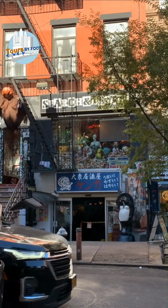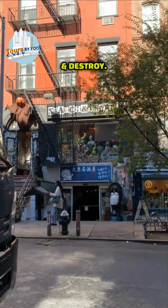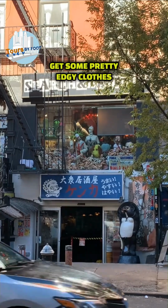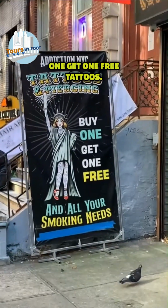Right next door to what used to be the Electric Circus is Search and Destroy. This is a leftover from the punk rock days, and you can still get some pretty edgy clothes in this place. And we got buy one, get one free tattoos.